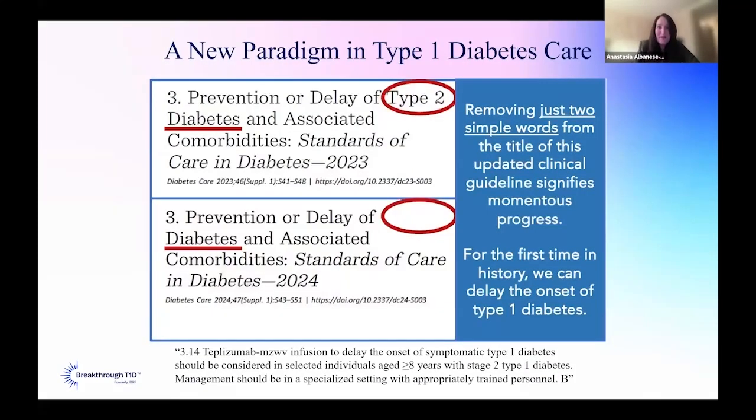The world of type 1 diabetes care has changed. I had to pause for a moment. We have a new paradigm in type 1 diabetes care, and I think there's no better way to describe it than looking at the chapter on the prevention and delay of diabetes in the standards of care, which we follow clinically that guides us in the care we provide.